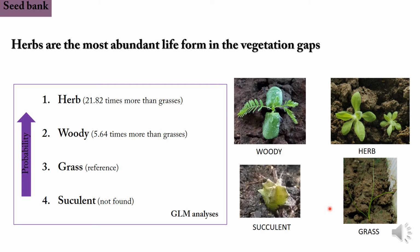We found out that herbs are the most abundant life form in the vegetation gaps. We analyze the probability of seedling emergence according to the life form. We consider woody seedlings, herb seedlings, grass seedlings, and succulent seedlings. And using GLM analysis, we found that herbs were the most abundant, followed by woody seedlings, and we didn't find any succulent plant.